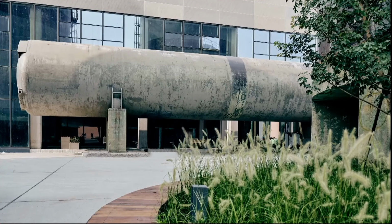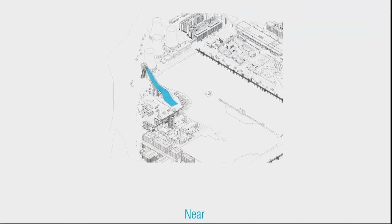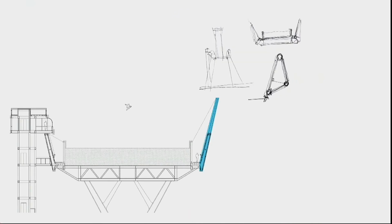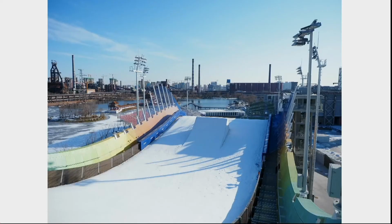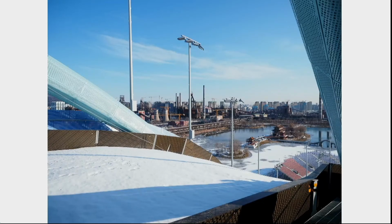I found it particularly interesting because young men and young women seem to like to sit beneath the cylinders very much. And of course, most of the structure's design was done for the athletes' protection, but also for their views when they appear from the lift and before they jump again, that common man moment of these supermen. And this time they have a view of jumping into a gigantic factory.